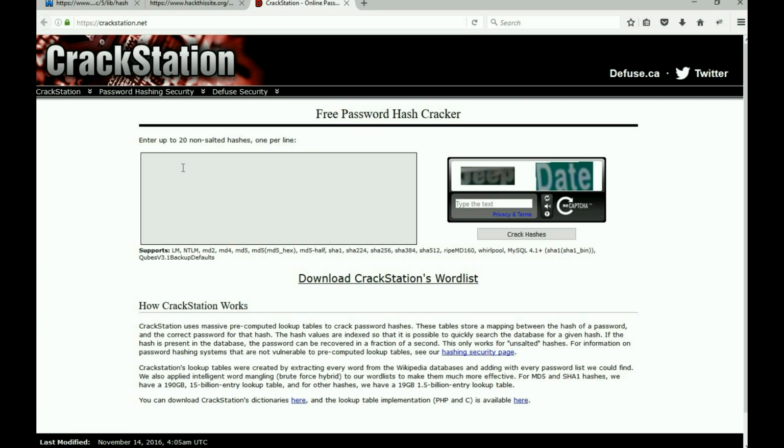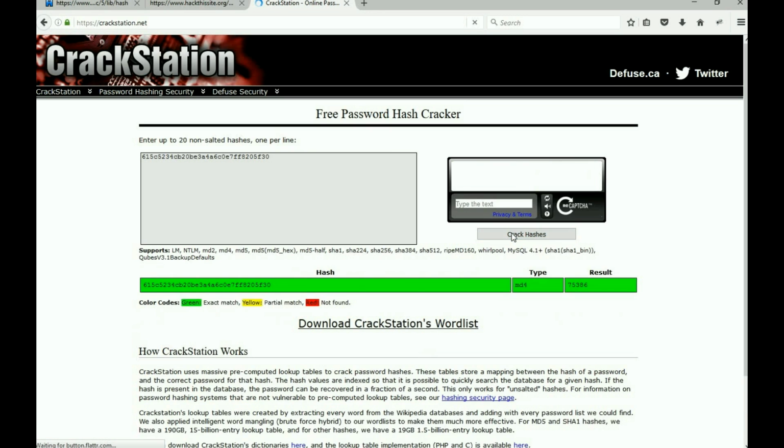So what we're going to do is we're going to paste that hash value in there. Then we have to come over here and type in this great CAPTCHA, cheap date, and click on the button that says crack hashes. Again, I'm on crackstation.net. Click on crack hashes. There's the hash, there's the type, MD4, there's the answer.